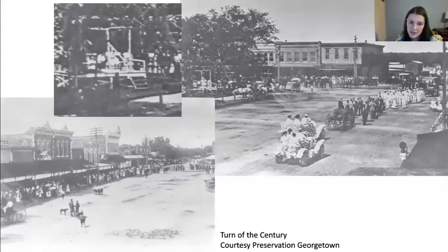The largest bandstand I know that was constructed actually occurred during World War II, and it was to welcome Eli Whiteley home. He is the only Medal of Honor winner from Williamson County during World War II. And so they actually welcomed him home with this huge parade and a giant band, and they constructed the largest bandstand that I've heard of on the courthouse lawn.